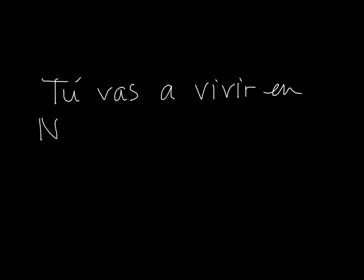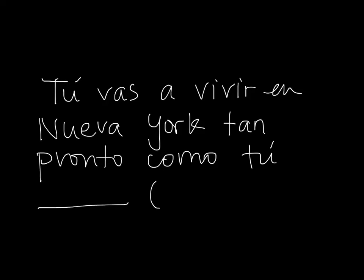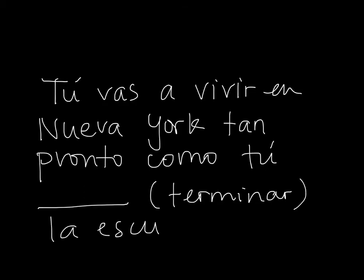Something that's very similar to the future is if I have ir plus a plus infinitive, since that was the first way you ever learned how to deal with future. Okay, so if you had something like: tú vas a vivir en Nueva York tan pronto como tú terminar la escuela. Again, we're dealing with something that hasn't happened yet, okay? Because I'm saying you are going to live in New York as soon as you finish school, okay?